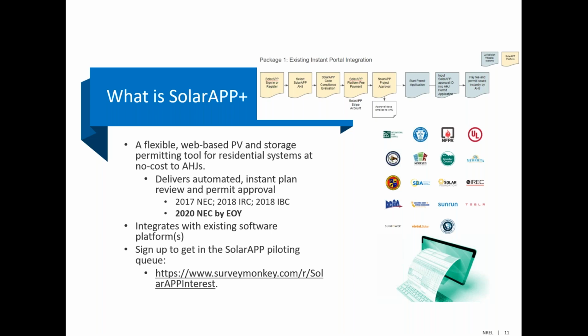the model codes, working with a variety of partners that you see here on the screen, including the International Code Council, the International Association of Electrical Inspectors, the National Fire Protection Association, and UL. And so those are the key code officials, as well as a variety of jurisdictions that were a part of this effort, and contractors, as well as other subject matter experts. And so the tool is designed in two ways.